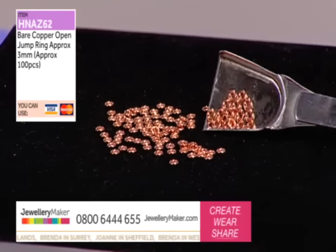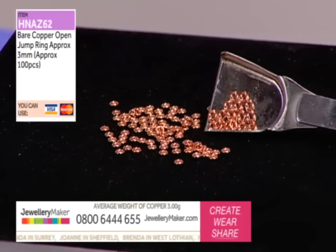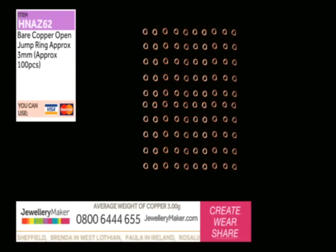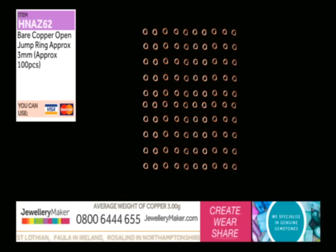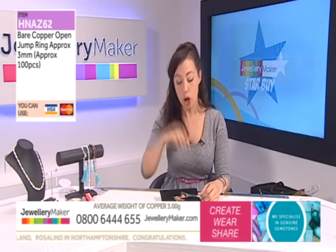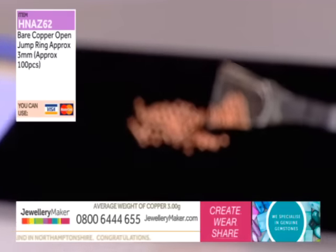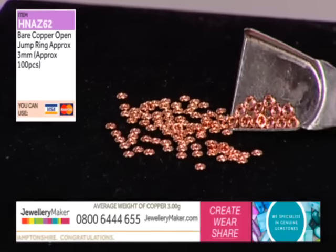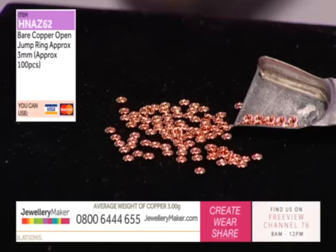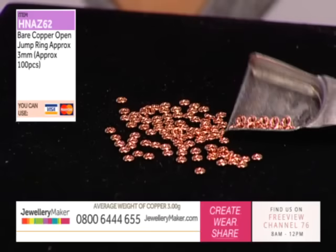These are going to be extremely popular. Let me talk to you really quickly about what these are. These are your 3mm jump rings, which means you can use them in your chainmail pieces, for example, as attachments. You can link these so that you're almost getting a chain-like look. You can use these with your rosary links, if you really did want to.